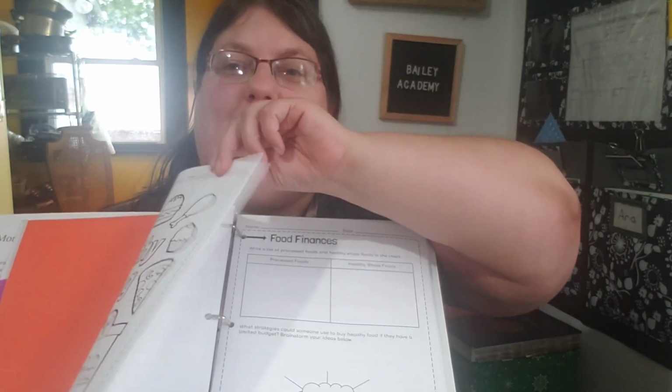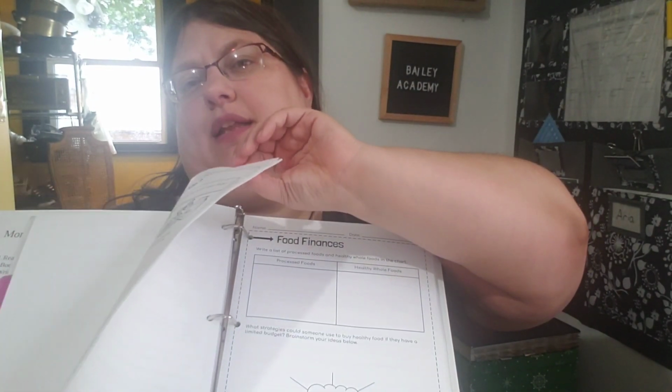And they have different workbooks, so I bought a package for the grade 4 and the grade 7 separately that had 5 different workbooks. This is the Healthy Eating Workbook for grade 4. There's a Healthy Eating Workbook for grade 7 too, but it's slightly different, has more in it. So we're going to work on this.